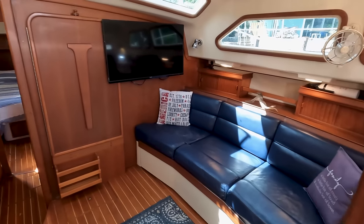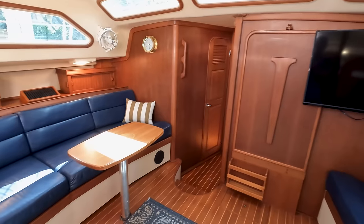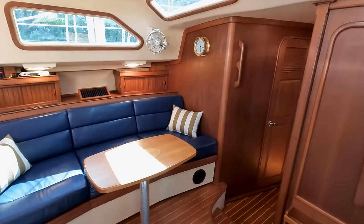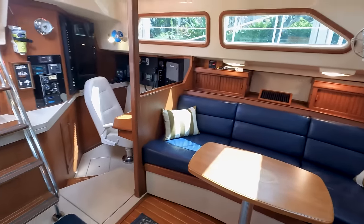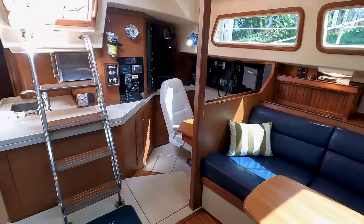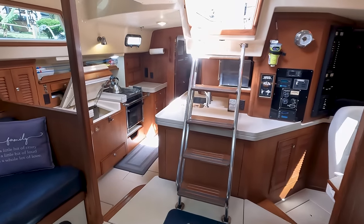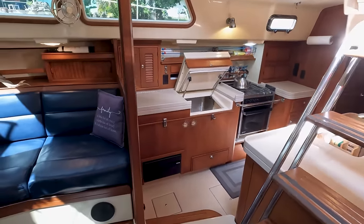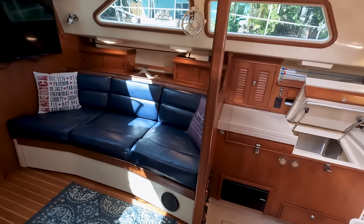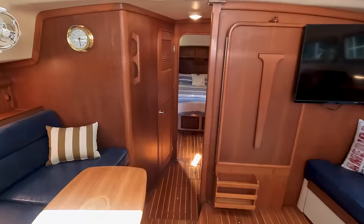I just stepped down below and wow. Super comfortable. Super high quality. Just a really livable design as well. Let's go ahead and start at the bow.